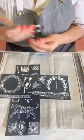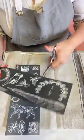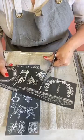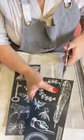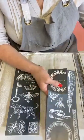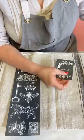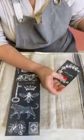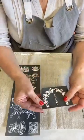So I'm going to cut this out. I want to be able to show you. When you're working with our stencils, these stencils can be used multiple times. They are adhesive, and you can wash them just in water, and it'll rinse off the ink. Keep your little container like this, your package, so that you can put it back in there if you want to keep up with them.